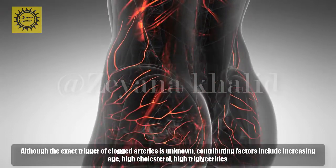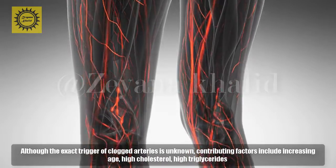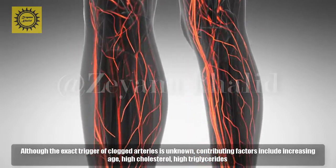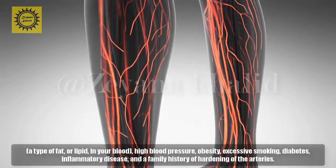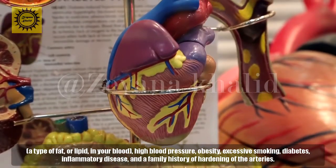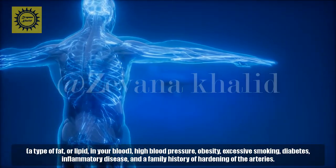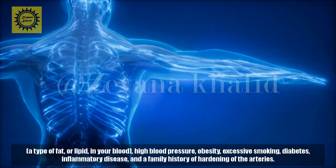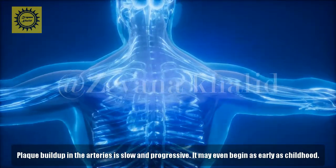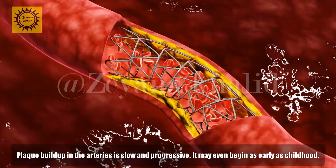Although the exact trigger of clogged arteries is unknown, contributing factors include increasing age, high cholesterol, high triglycerides, a type of fat, or lipid, in your blood, high blood pressure, obesity, excessive smoking, diabetes, inflammatory disease, and a family history of hardening of the arteries. Plaque buildup in the arteries is slow and progressive. It may even begin as early as childhood.